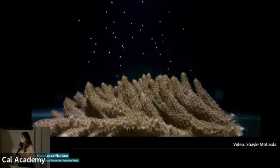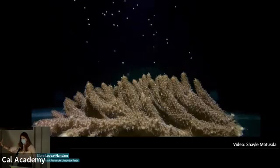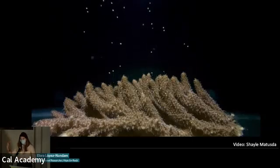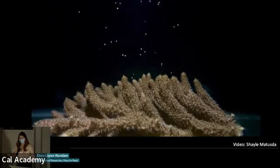So the reason that it actually turned out to be really nice that we were able to get footage of just 1 animal that we weren't going to use for the science is because this is what it looked like when we had all of our animals spawning. So again, we're in the dark, we're using just red lights.